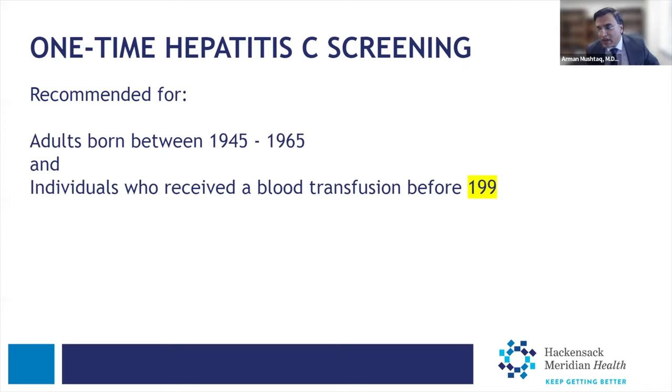The rationale is that screening for blood transfusions, needles, and sterilization techniques were not that advanced at that time. So there are chances that someone may be carrying hepatitis C, and that's again a silent killer. It is recommended to get it done once. Talk to your doctor if you fall into these categories. Next.